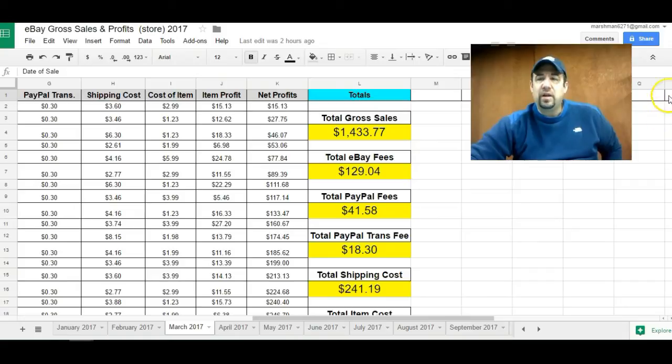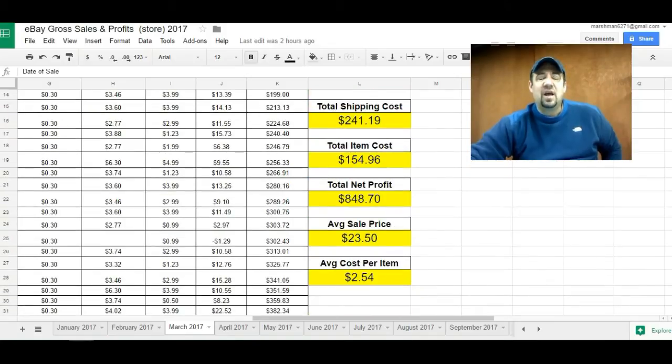We spent about $129 in eBay fees, $47 PayPal fees, another $20 in transactions. So pretty much so far for basically the first 2 weeks, it's left me with a net profit of about $848.70. That's after shipping, fees, everything. My average sale price per item right now is about $23.50, and my average cost for my goods for those 60-some items is about $2.54. So overall, I'm definitely happy with the $2.54.